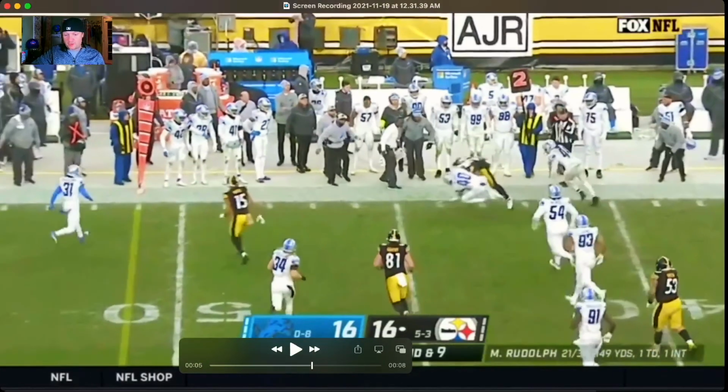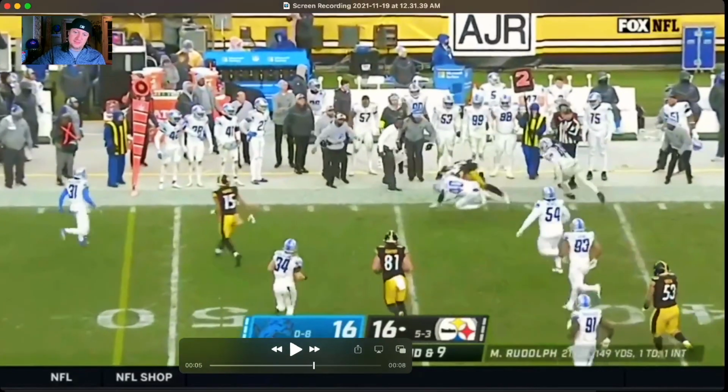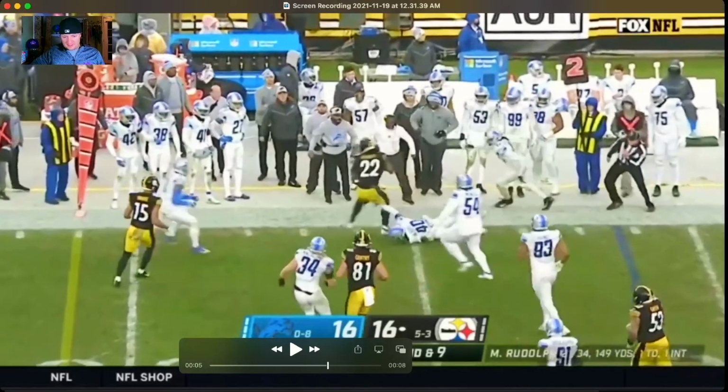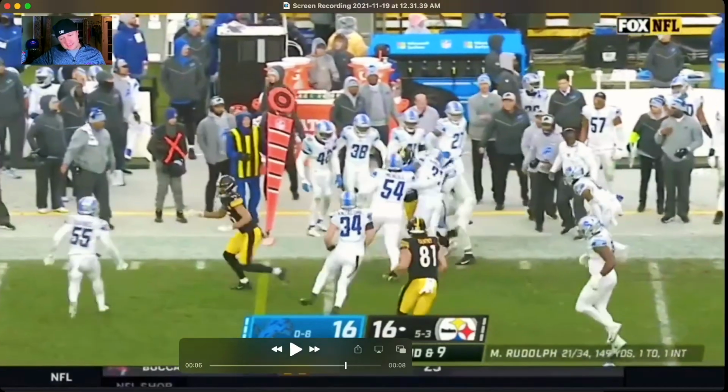But he just kills 40. 40 does not know what happened. Poster eyes. Fertilizer now on the ground. We're seeing tulips growing out of his body. And he keeps moving. You got to come correct at Najee.